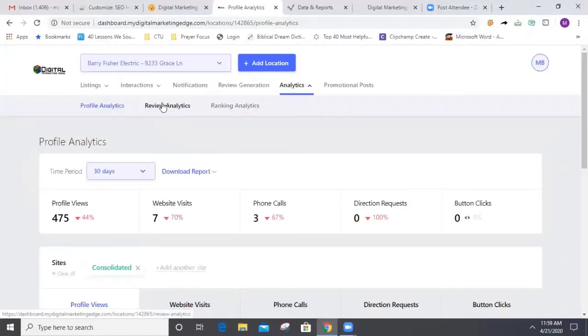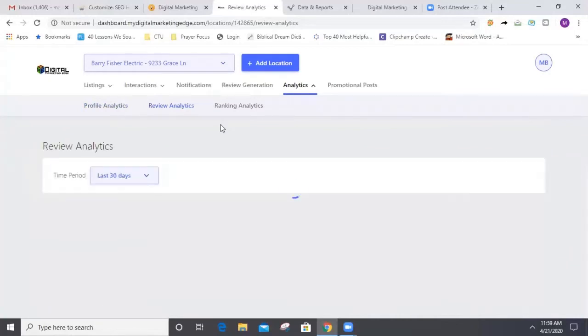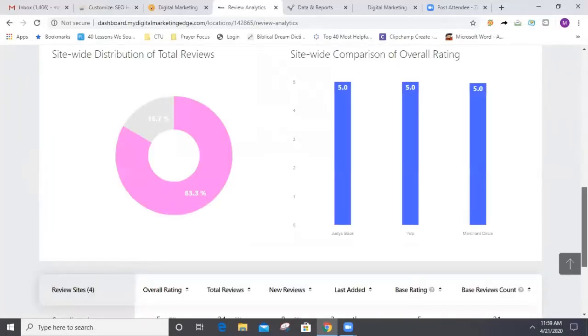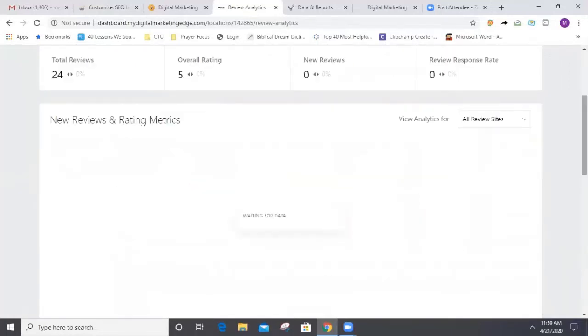It's going to also give you review analytics. So it'll show you from all those channels how many total reviews you have, what's your overall rating, do you have any new reviews, your response rate, and then it gives you a site-wide distribution of the actual reviews themselves. Again, another great way to make sure that you're staying on top of everything for your business.